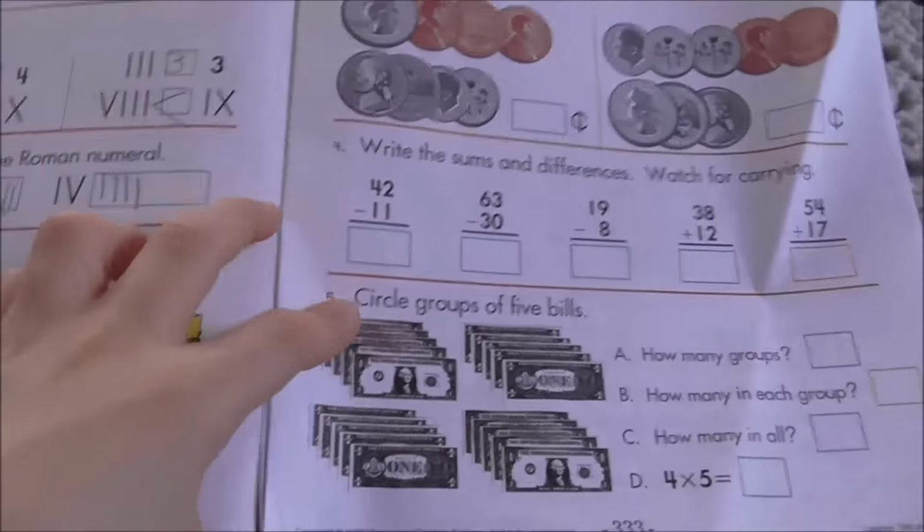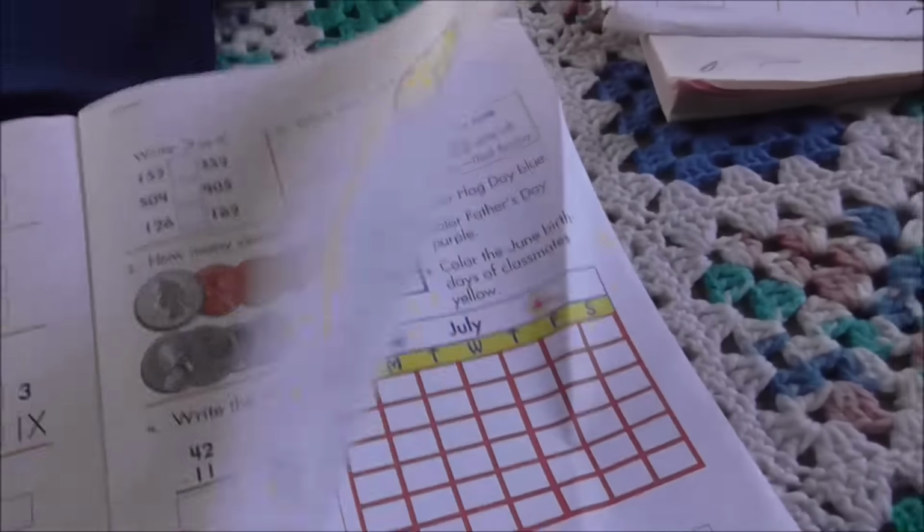Tomorrow I'm going to finish my math. Look at it right there. See? There's that page that I'm going to do and that page. And then tomorrow is that page and that page. The next day is that page and that page. Yeah, not very much. Not very much.